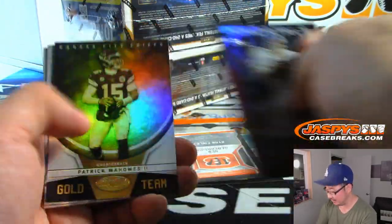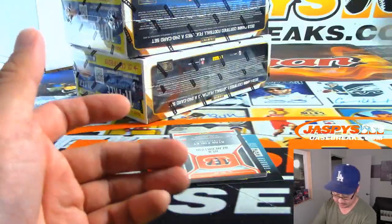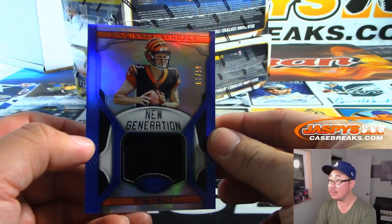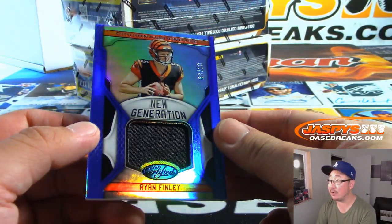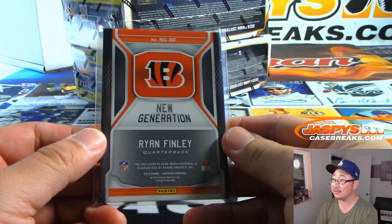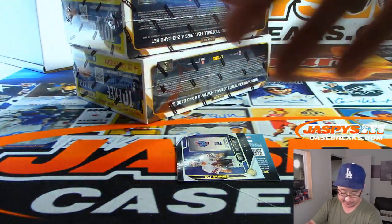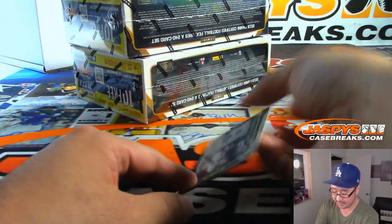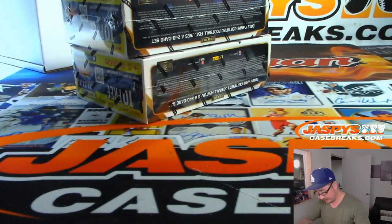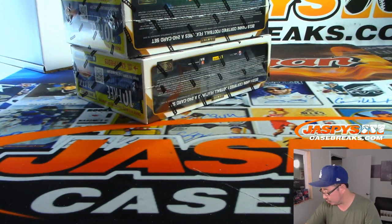Immortals, John Elway, 99. And there's new generation relic, Ryan Finley, 63/99. We were talking about QBs on the hot seat. Andy Dalton's got to be one of them, right? But I'm not sure. Bengals fans, is that guy the future? Is that guy just for depth, stopgap maybe? Don't know. Two boxes to go.